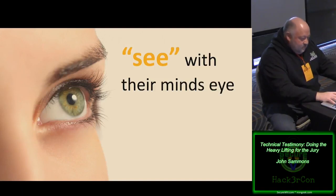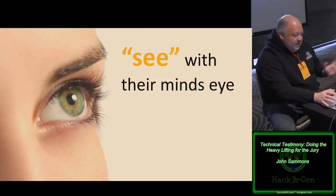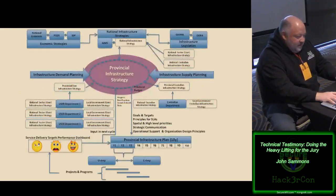As far as a written report or a presentation, complexity is your enemy. The more complex your report and the more complex your testimony or presentation, the worse it's going to be from your audience's perspective. How many of you have seen slides like that? I come from a law enforcement background. You guys know what a flashbang is?